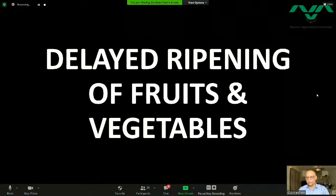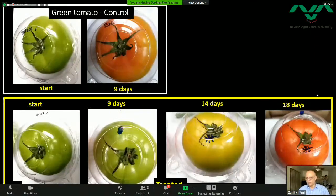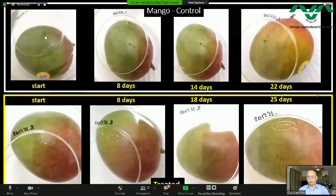Now, delaying the ripening of fruits and vegetables. Tomatoes, I've already shown you that we doubled the shelf life, delayed the ripening. At the same time, a ripened tomato remained fresh for almost twice as long. This is the mango control sample. Here it takes longer to ripen because of cold. We store at 25 degrees centigrade compared to hot weather in India. So in here, you can see there is no ripening. So we can delay the ripening of the mangoes as well.